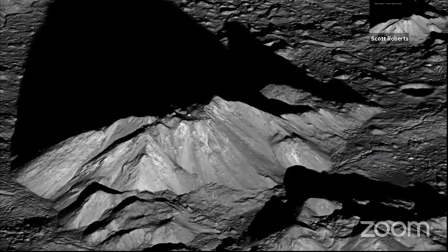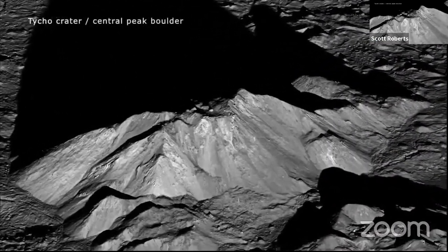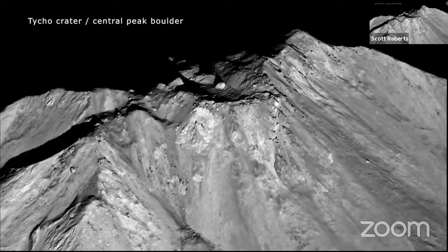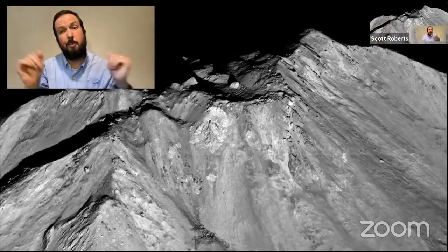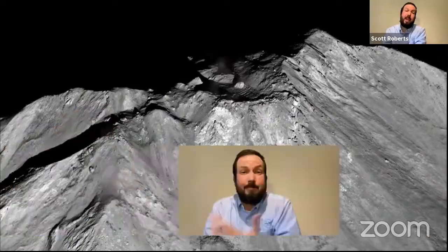This visual is one of our most popular. This is a picture of Tycho Crater and the famous Central Peak Boulder, which is about 400 feet wide. And that's longer than a football field. Whee! How in the world did that wind up there? Well, I have no idea. No. Dadgummit.